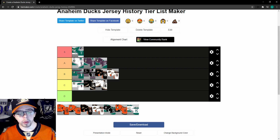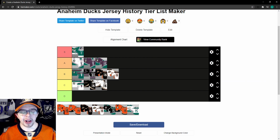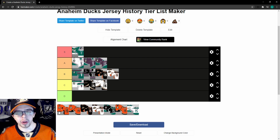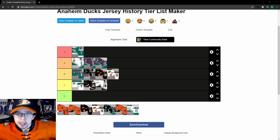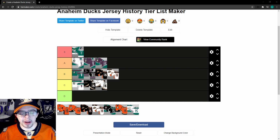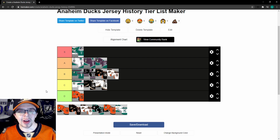Next up is the 2014 Stadium Series jersey, and these jerseys here, the ones with these shiny logos, I don't like them at all. I'm going to be honest, these logos suck for me, on top of the fact that I already don't like the logo on this jersey, or at least I'm not a huge fan of the logo on this jersey. And then combining with the striping on the arm is weird. It just stops halfway through, and then it just has the black on the side. Overall, I just really don't like this jersey. I'll be honest with you guys, I'm putting it into the D tier. I just don't like it at all.